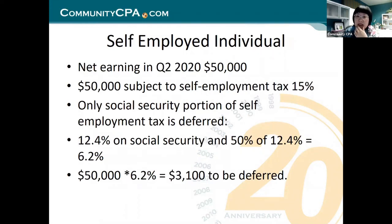Okay, so let's see the self-employed individual. I'm doing the same thing, self-employed, and for the second quarter, my net earning is $50,000. So $50,000 is subject to self-employment tax, 15%. And only the Social Security portion of self-employment tax is deferred. 12.4% is Social Security, and I use 12.4 times 50, then only half of it I can defer. So that number is $3,100 again, just like how you run payroll as an individual.